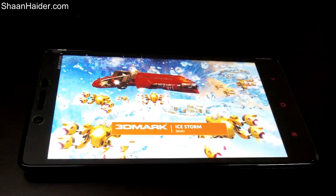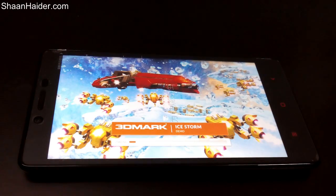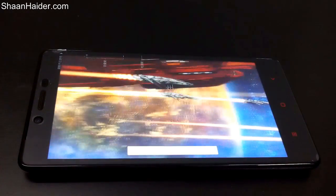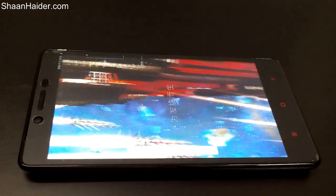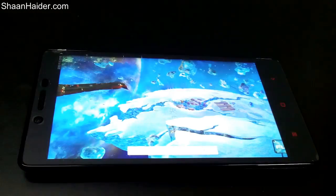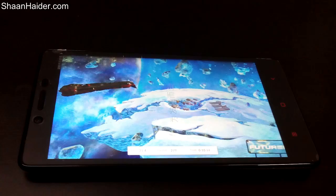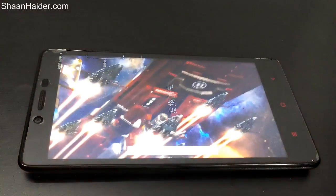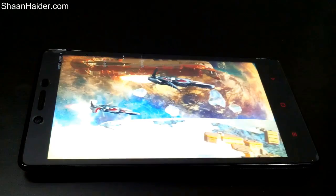As you can see, it's just testing the graphics right now, and there will be lots of tests hopefully, and after that we will get the result and the comparison of the score with the rest of the devices. You can see our Xiaomi Redmi Note is getting up to 36 FPS in this test. The frame rate is more than 400, 450 around.